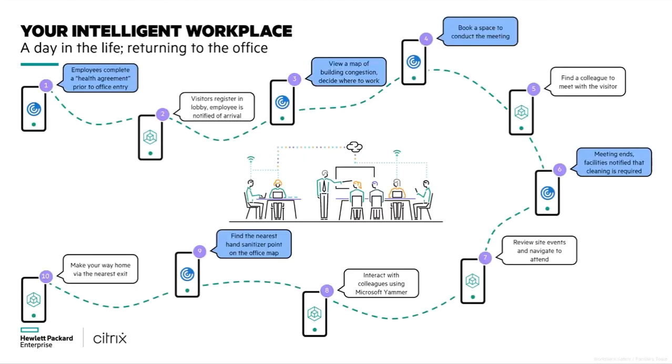Now, here's where it starts getting interesting. Our meeting ends, whether that be through me checking out using a third-party system like Robin or Teem, and then the facilities team are notified. This also occurs when the meeting booking comes to an end just naturally. If I've booked for an hour, then they get notified at that time if there wasn't a checkout event.